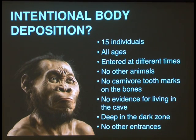We think that they were using fire. They had to be able to see in that area. It's a dark zone. They would have been going in blind. And this was a very dangerous path to go down, because there were no other entrances.